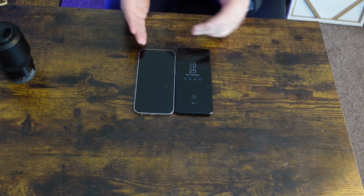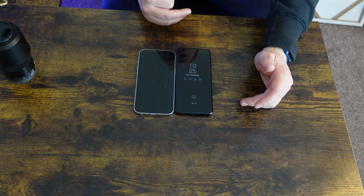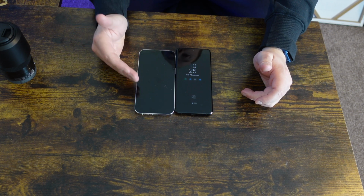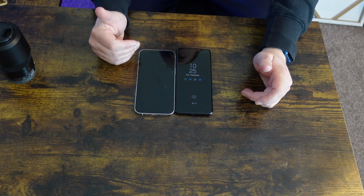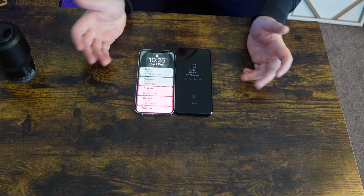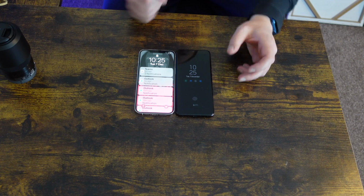Obviously you can see here as well, another feature, but this is across pretty much every Android phone nowadays, always on display. Apple use an OLED panel. They could put an always on display here, but they don't. And even with the 13, they still don't. Apple, step your game up.